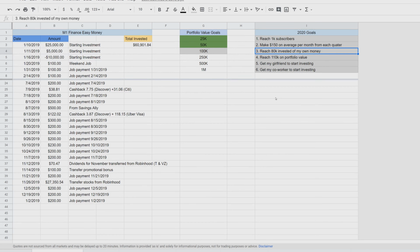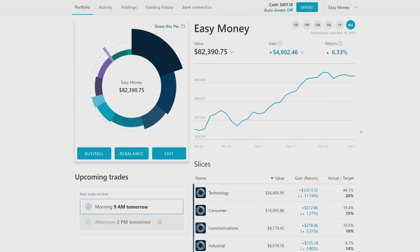So let's go and show you the M1 portfolio value. Here's the portfolio value, and last time we checked it, we were at $82,109.81. Now on January 5th, we're at $82,390.75, which is awesome because the portfolio grew in size. As well, I did sell one stock, and I ended up selling about $1,000 worth of it. So you guys can see at the very top over here, it's at $600 or so. I haven't invested all that money back into the portfolio, so it's pretty awesome that the portfolio value still grew aside from me basically selling $1,000 worth of a stock.